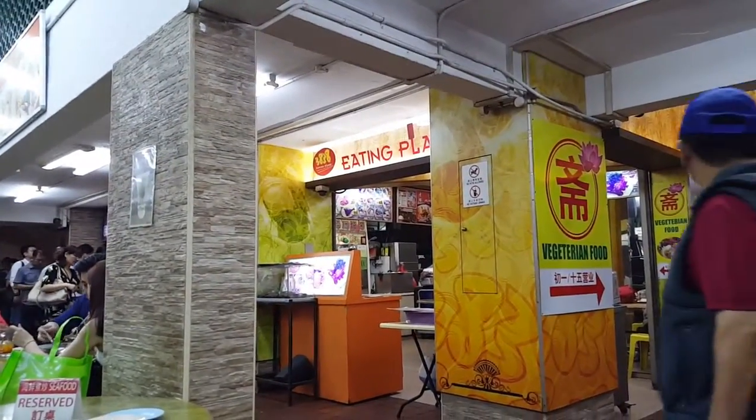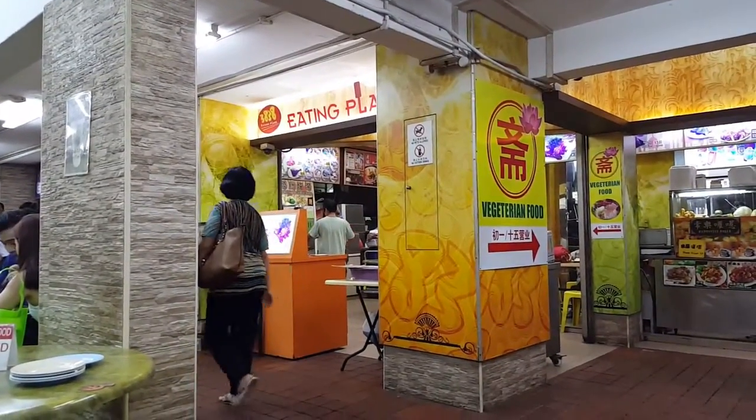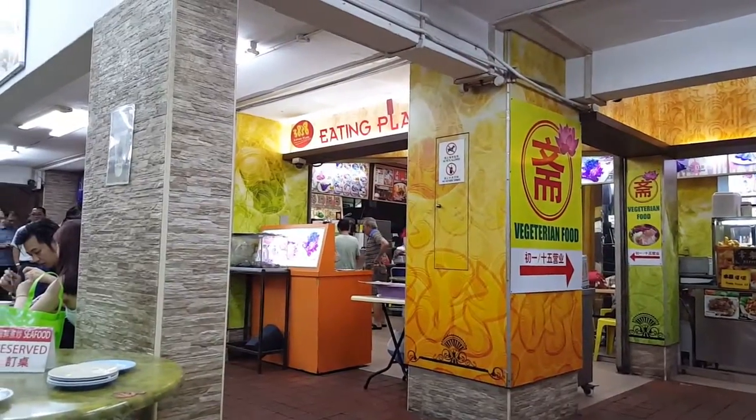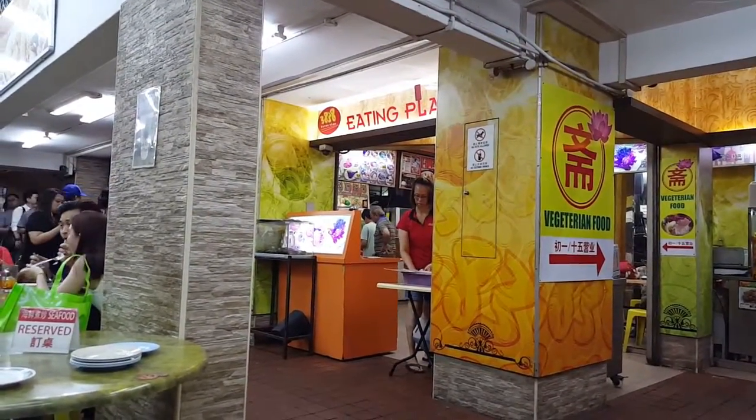That's where we're getting our crab for tonight. We ordered a $38 crab. It's a small one, but we just want to try it.